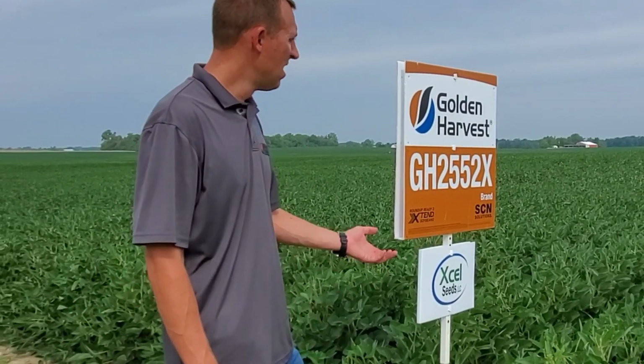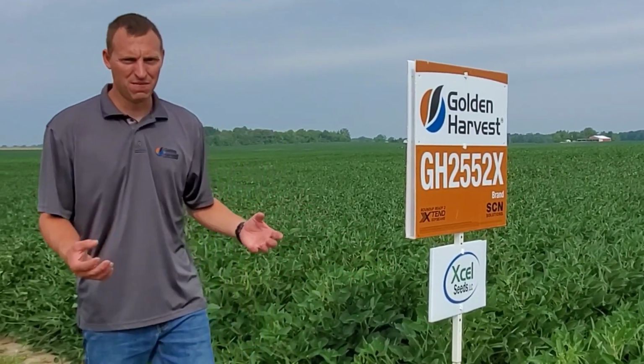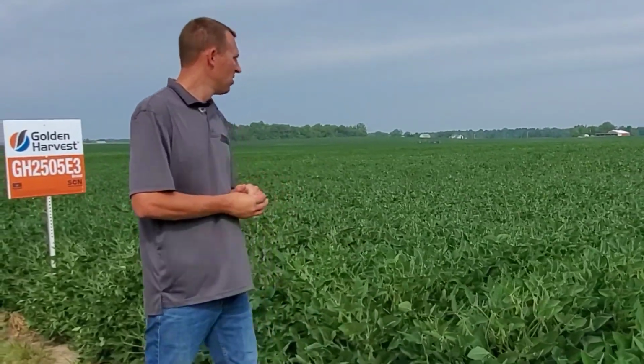2552X, this is new for me this year. I've got a bunch of them out in the field. I had them in the plots last year. They were better than my old 2.5, which I didn't care for. So pretty good bean. Again, there's not a whole lot for me to differentiate them and talk about why one is better than the other. So we'll go through them here.